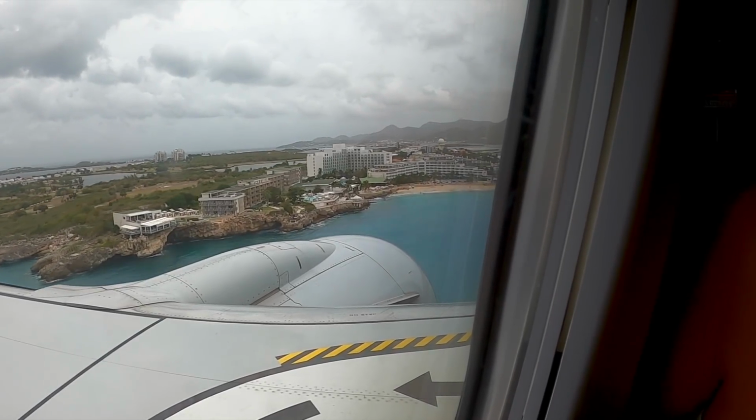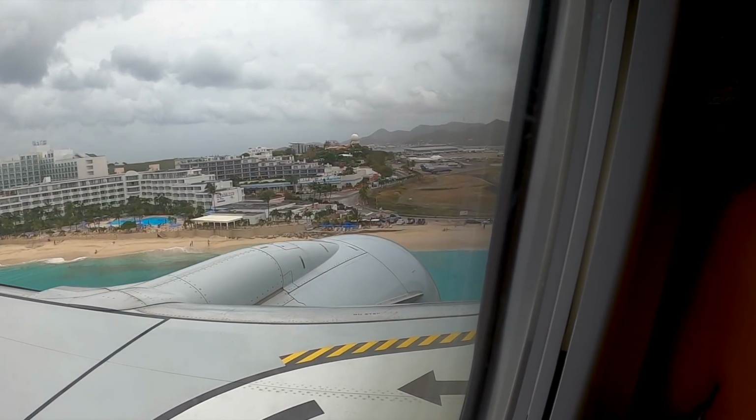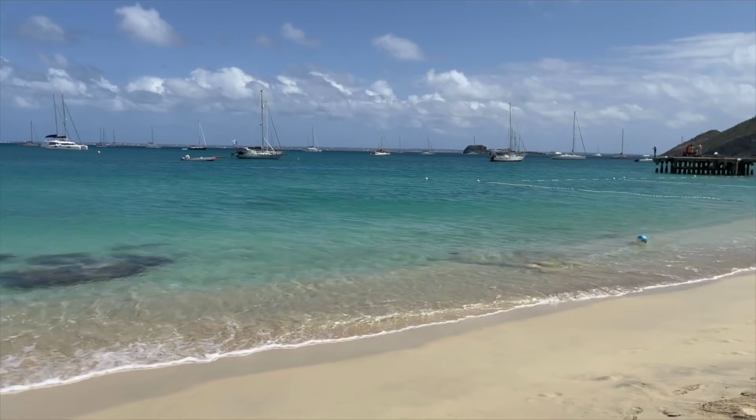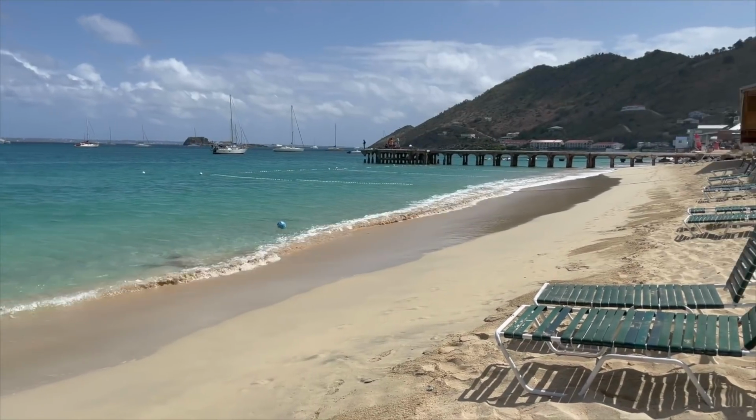Voila, you've arrived in St. Maarten. We'll talk about what you need to do to leave the country to head back to the United States a little later. But first, let's get to the fun stuff. What is there to do in St. Maarten, and where should you stay?